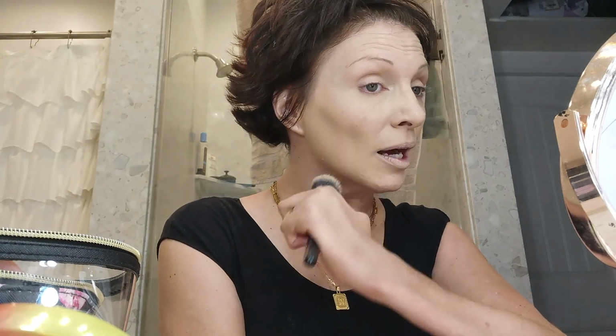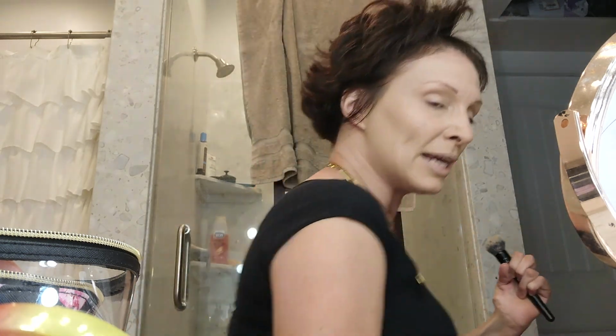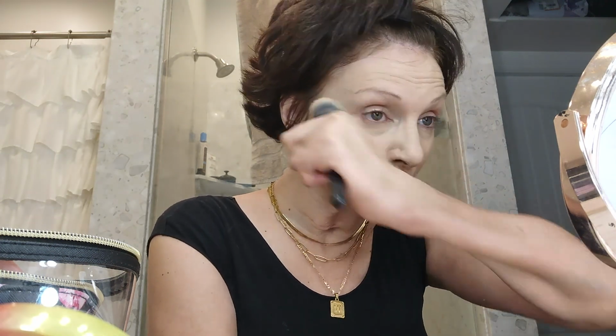Except if I'm going to be in front of thousands of people with really harsh stage lights, then you gotta color it up just a little bit better. So that's why we go to so much trouble for stage makeup, just so you don't get washed out in those really, really bright lights. So those lights are pretty bright.